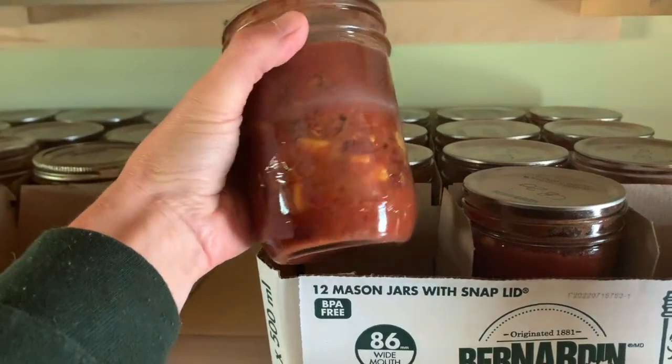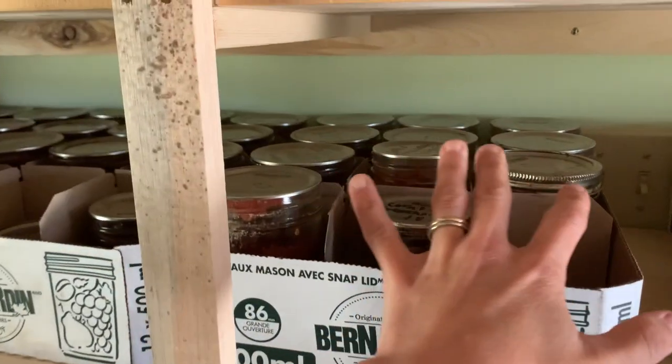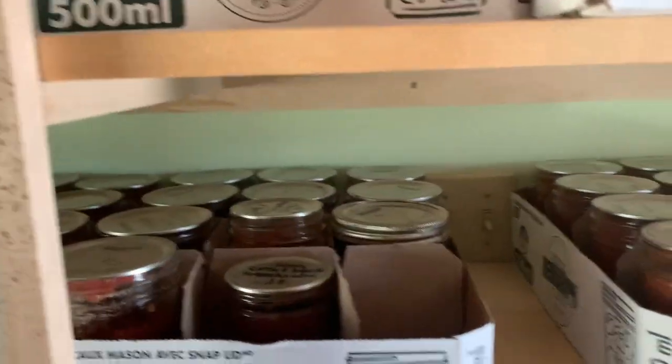This is corn and black bean salsa that we made last year. There's some corn and black bean salsa from 2018. I put it right there so that we used it first.